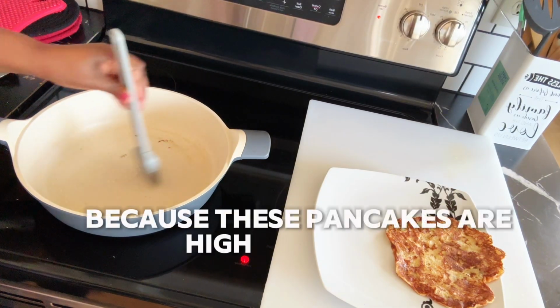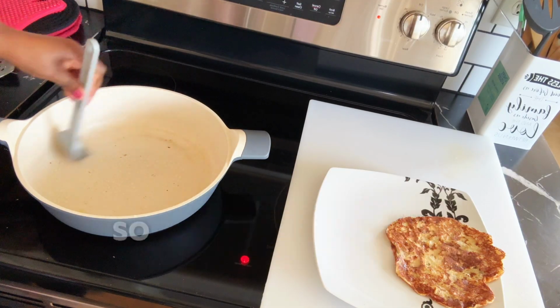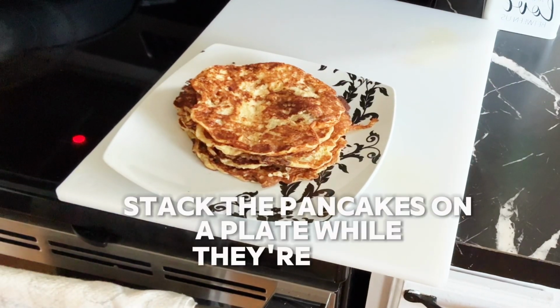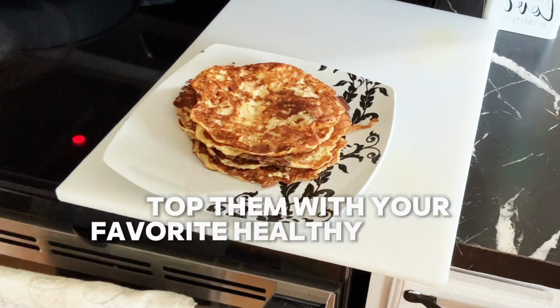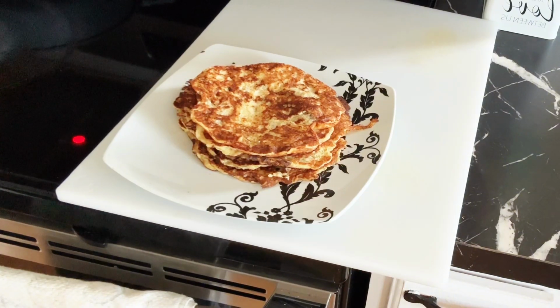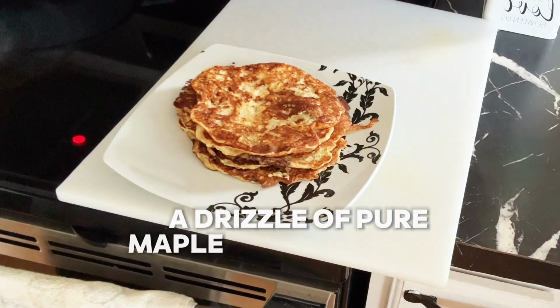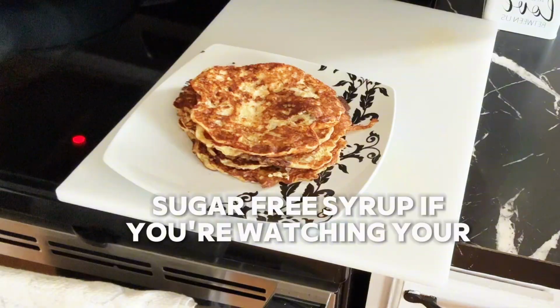Because these pancakes are high in protein, they cook a little more gently than traditional pancakes, so avoid using high heat. Stack the pancakes on a plate while they're warm. Top them with your favorite healthy toppings like fresh blueberries, strawberries, Greek yogurt, chopped nuts, a drizzle of pure maple syrup or honey. Sugar-free syrup if you're watching your sugar intake.